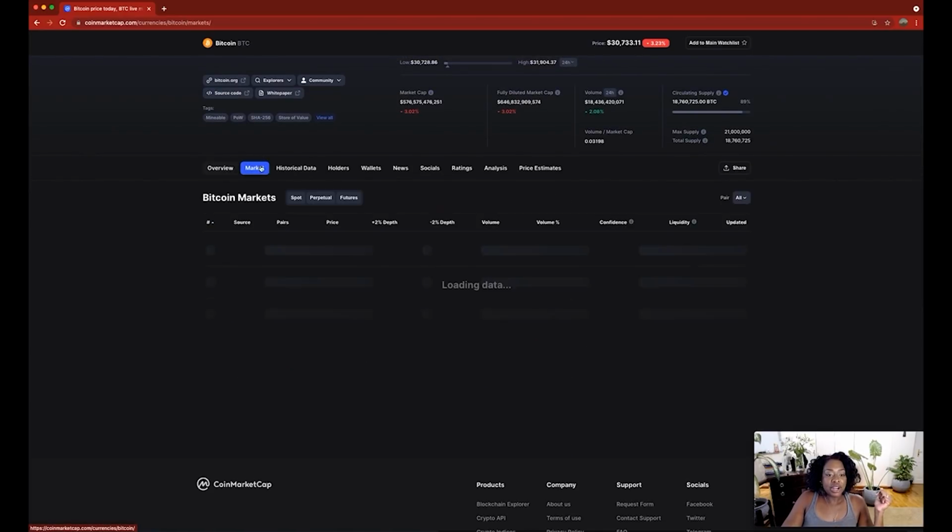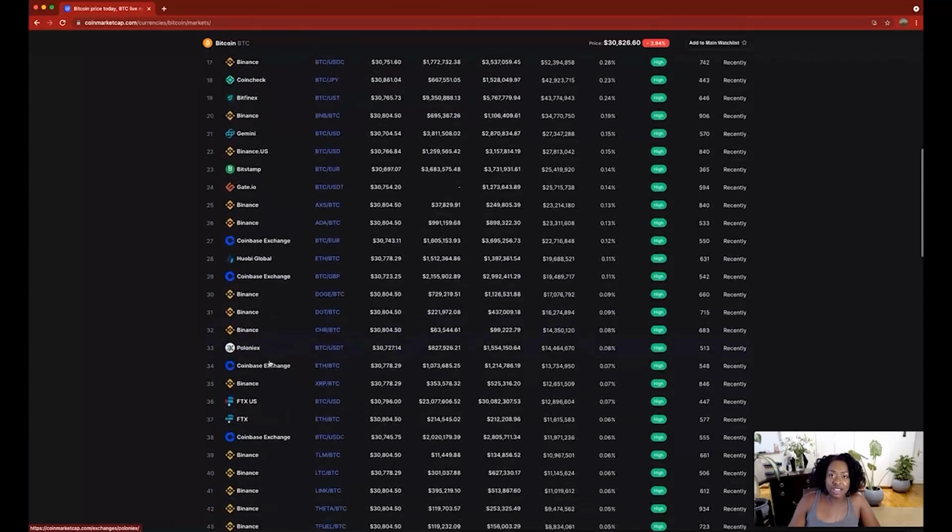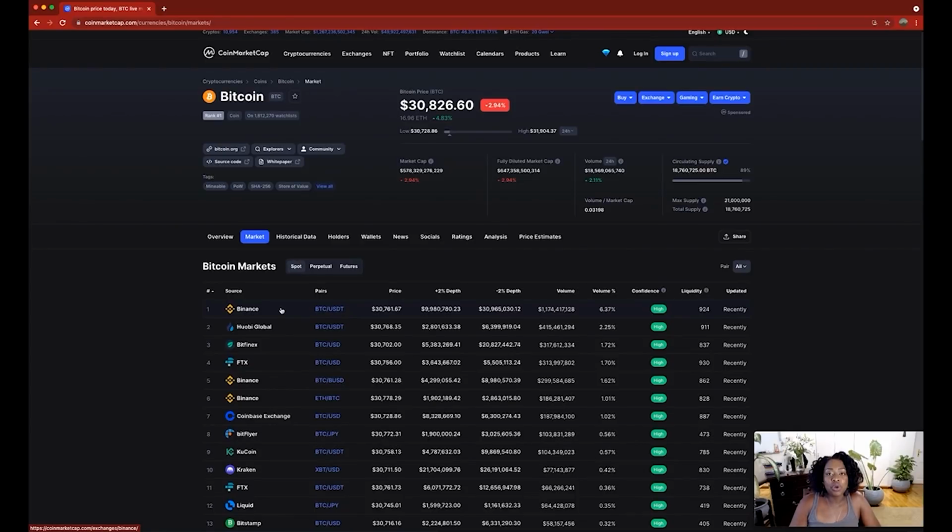So let's start clicking on these tabs. You want to click on the market tab. It's going to tell you where you can buy Bitcoin. The reason I wanted to do another coin in addition to Bitcoin is because you can buy Bitcoin on every exchange. So this is just going to list for you every single exchange that's out there. I need to do a different coin so you can see the restrictions on availability of some coins.